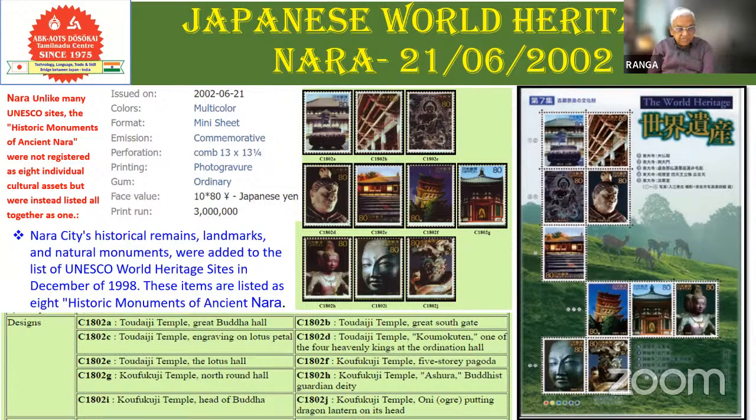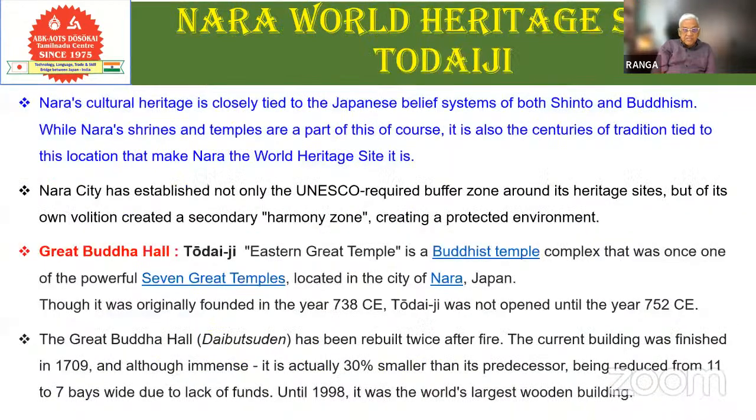Nara City's historical remains, landmarks and natural monuments were added to the list of UNESCO World Heritage Sites in December 1998. These items are listed as the historic monuments of ancient Nara. You can see the first is Todaiji. The big Buddha is there. So let's see this.